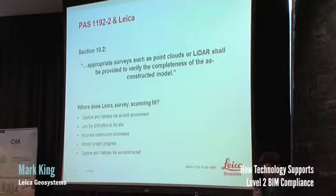In terms of PAS 1192-2, I've always found this interesting. Section 10.2, which is about handover, actually says: "In addition, appropriate surveys such as point clouds or LiDAR shall be provided to verify the completeness of the as-constructed model."